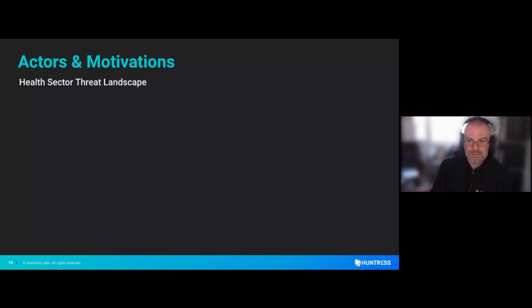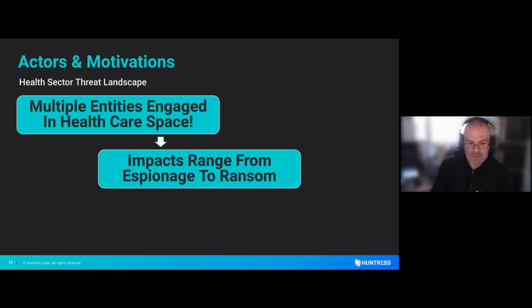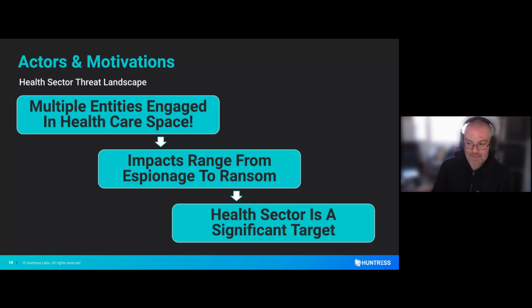As far as motivations are concerned, we've seen multiple entities engaged in the healthcare space, e-criminal, APT, hacktivist, etc. The impacts of these operations, as we've just discussed, range from espionage, or just gathering information, to ransom, which can be executed through a variety of mechanisms, whether through traditional disruption of operations by encrypting systems and holding the decryption key pending payment from the victim, to exfiltrating data and threatening to leak it unless a ransom is paid.